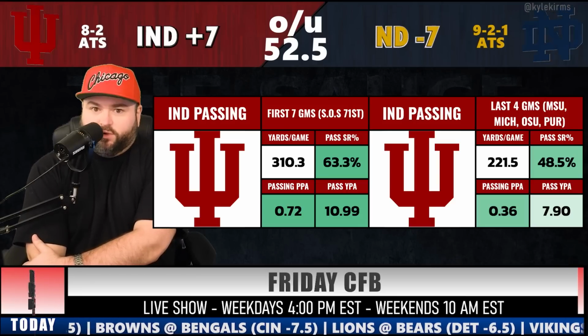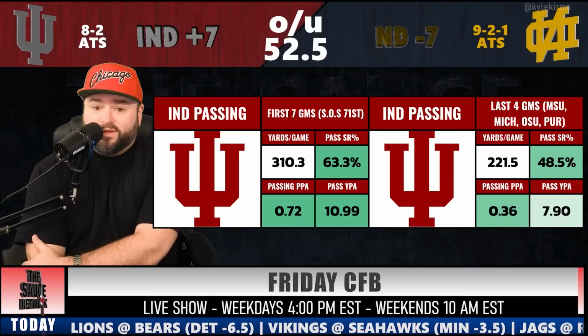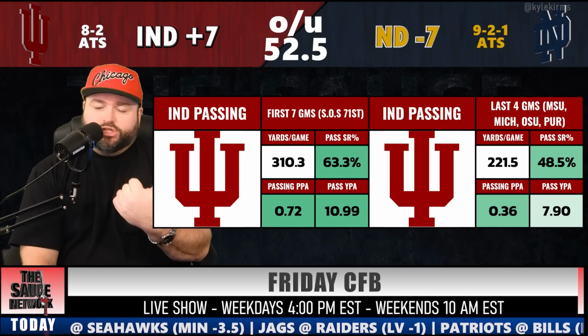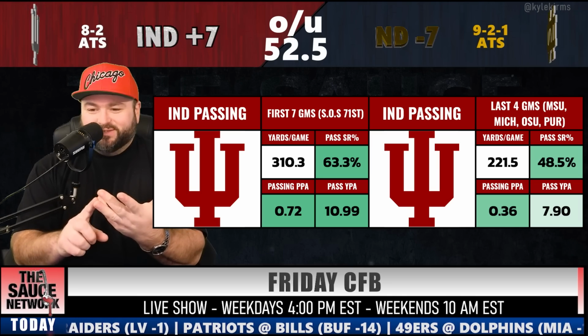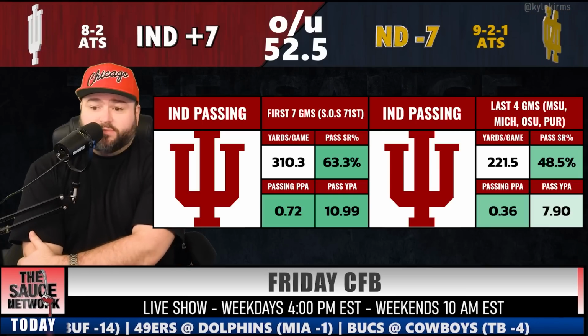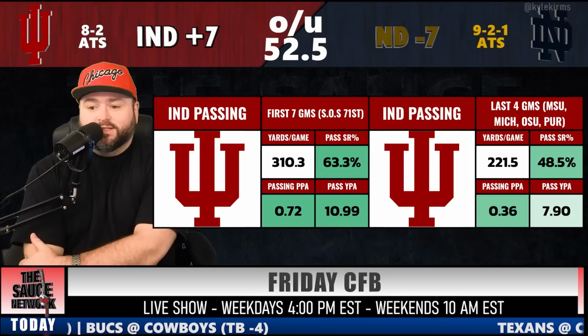Through their first 7 games when their strength of schedule was 71st, these are video game numbers. Over 310 passing yards per game, almost 11 yards per attempt, success rate per dropback over 63%. In those last 4 games, they saw Michigan State, Michigan, Ohio State, and then Purdue. Purdue probably doesn't belong on that list, but Michigan and Ohio State, just 221.5 passing yards per game, success rate per dropback over 48%. Yards per attempt drops from 11 to 7.9.